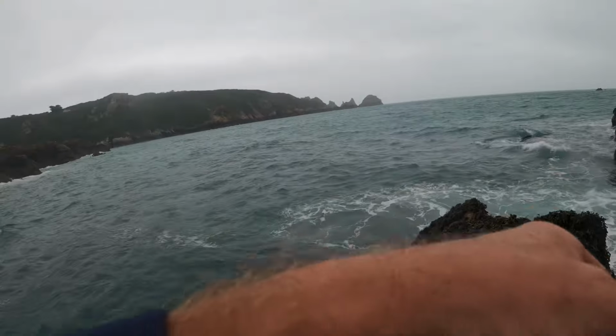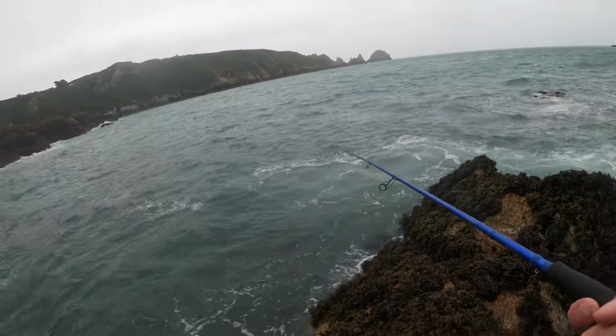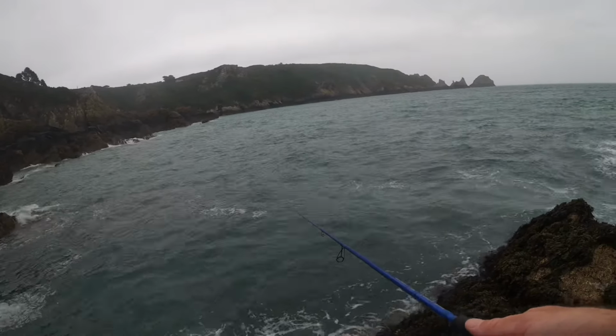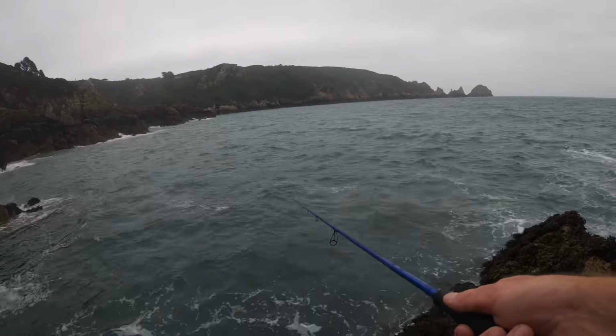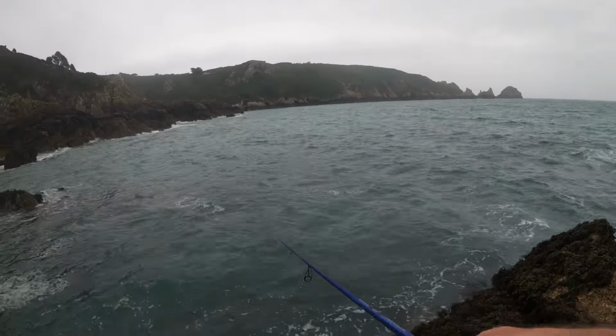This bay is just absolutely littered with debris, seaweed that's been washed in. It's nearly unfishable now. It was alright when we first got here, but it seems it's got thicker and thicker and thicker. We had that one bite, and since then I was just getting weed every single cast. Not good.